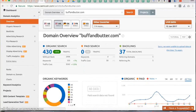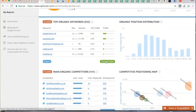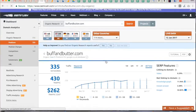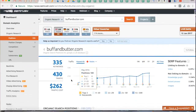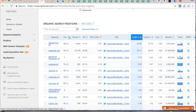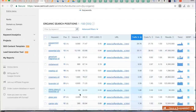We want to know for which country, so we're interested in UK. We come down and we can see view full report. Once we go here, we can see the number of keywords the tool has picked up that you're ranking for in the top 100. And we can arrange them by clicking here. We can get the highest positions going all the way down to the lowest positions.